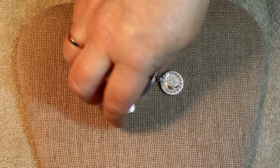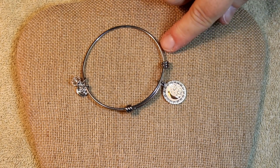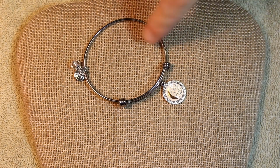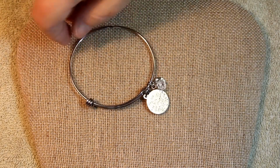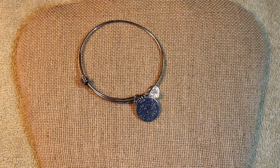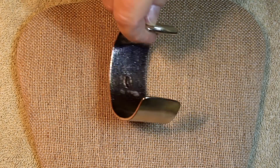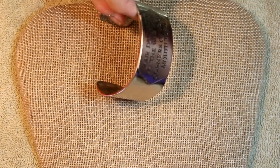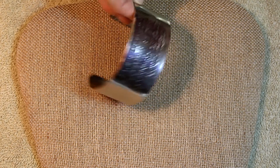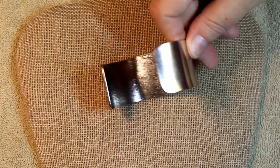This one is by a company that makes bracelets very much like Alex and Ani. This is Love This Life. Really pretty little charm. Looks brand new. Beautiful little bracelet. Enjoy that one very much. This one is by Alyssa Michelle. And it has a saying, your day will go the way of the corners of your mouth. And in fact, we have had this exact bracelet.